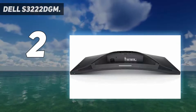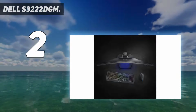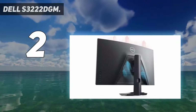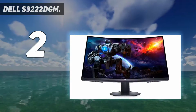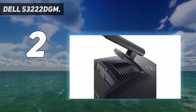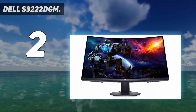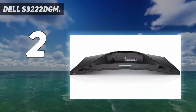Other perks in its favor are 85% coverage of DCI-P3 and a display curve with an 1800R radius. However, Dell really knocks it out of the park with the S3222DGM's contrast ratio. VA panels are known for their excellent contrast, but the S3222DGM is rated at an impressive 3,000:1, easily blowing away IPS competitors. But our sample managed to better that figure by a third, coming in at 4,000:1 in instrumented tests.